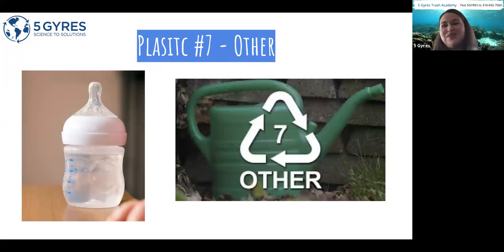And finally, plastic number 7, or other. So number 7 was designed as a catch-all for polycarbonate and other plastics, so that reuse and recycling protocols are not standardized within this category. Of primary concern with number 7 is the potential for chemical leaching into food or drink products packaged into polycarbonate containers made using BPA, which is a known endocrine disruptor.